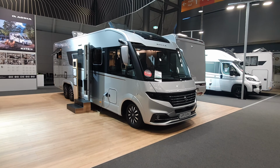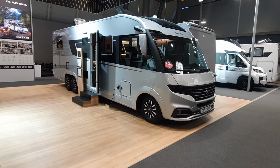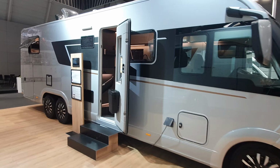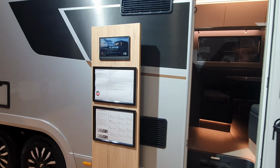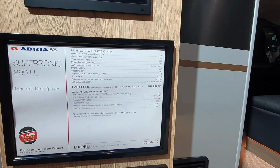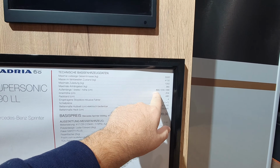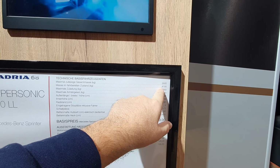I have in front of me an Adria Supersonic motorhome, top of the Adria range, 176,000 euros for something like this. So it's the equivalent of a Hymer 890, or a Bürstner 910 for example. Some details: 890 centimeters long, 230 wide, just under 3 meters in height.